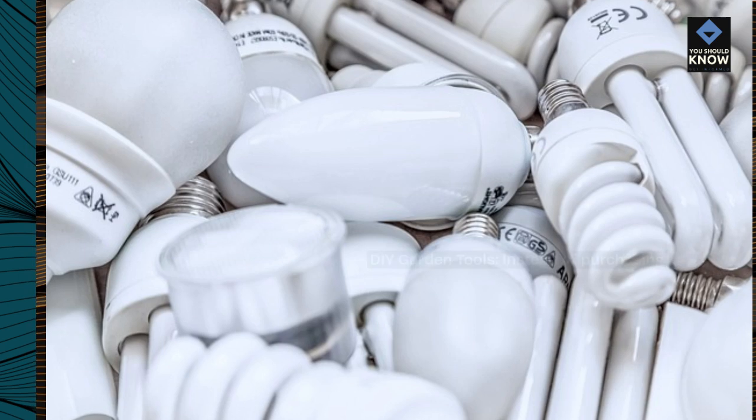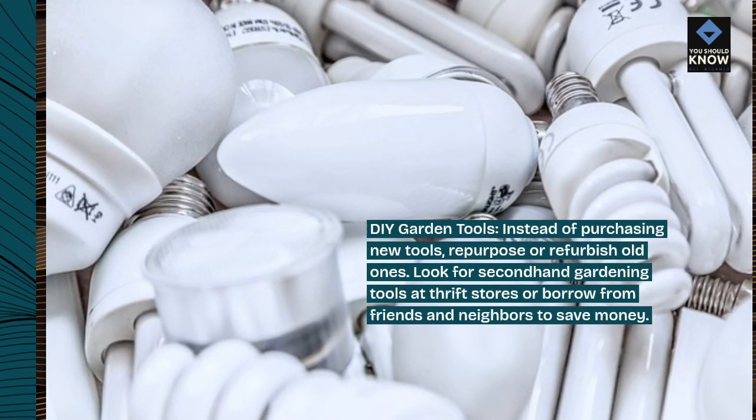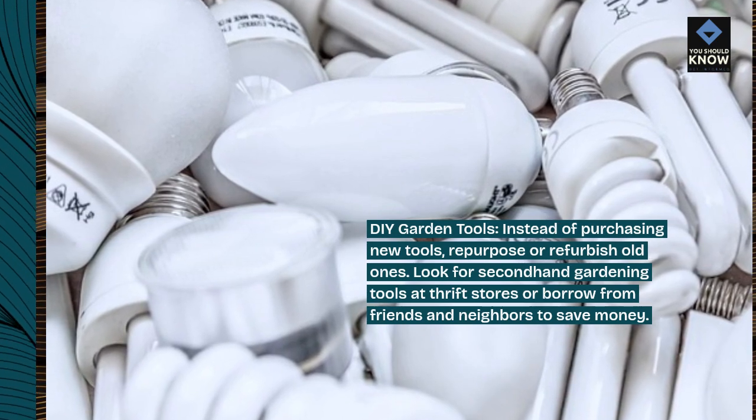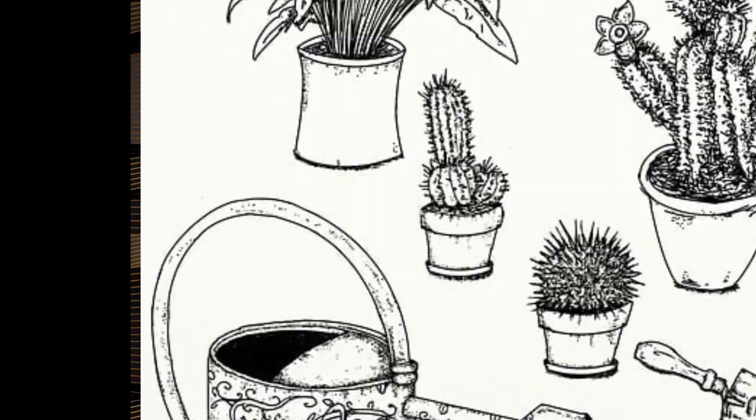DIY garden tools. Instead of purchasing new tools, repurpose or refurbish old ones. Look for secondhand gardening tools at thrift stores or borrow from friends and neighbors to save money.